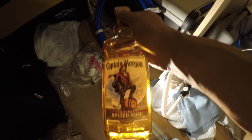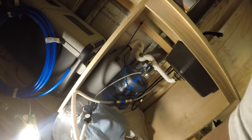Captain Morgan Spice Rum is always necessary when you are hooking up the sink. Remember that. I don't encourage drinking, though. That's not unless you're 21 or older.